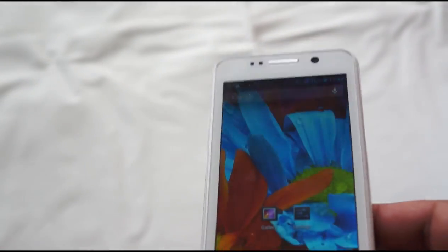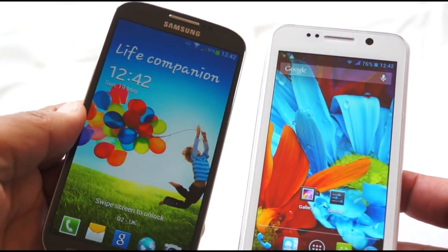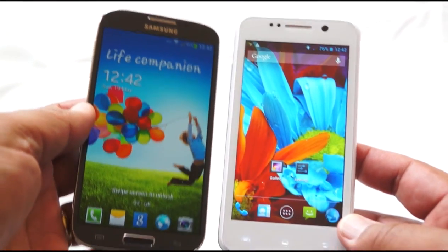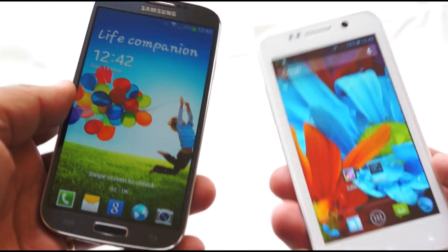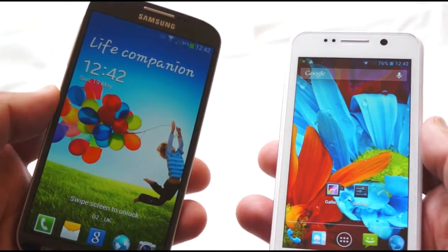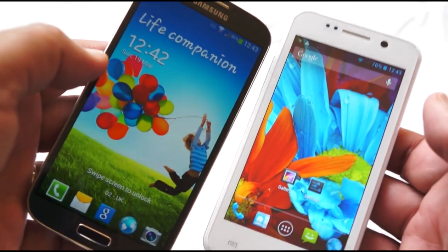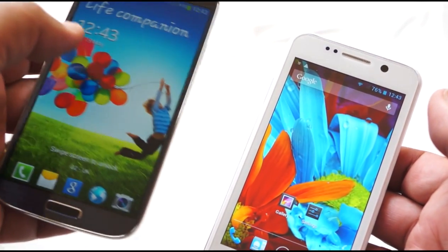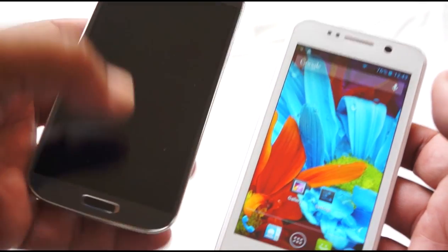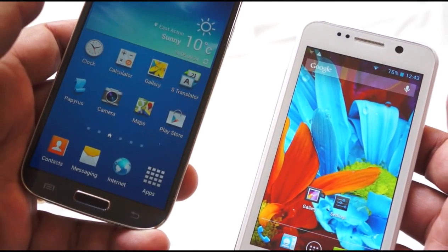Speaking of which, let's have a look. There's an S4. $700 versus $169. Okay, so the benchmark specs on the S4 blow the THL away, but there again, does it blow it away 7 times, 5 times, or however many, 4 times as much? That's the question you've got to ask if you're out there shopping.